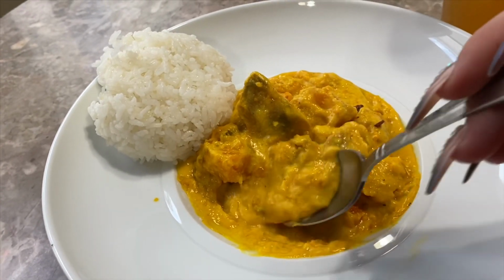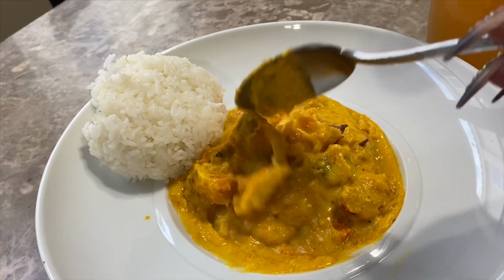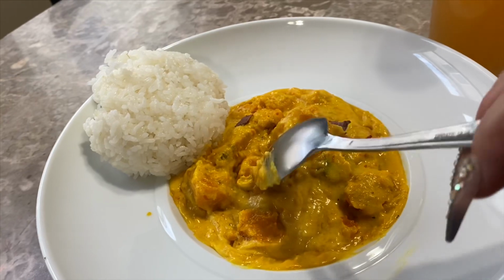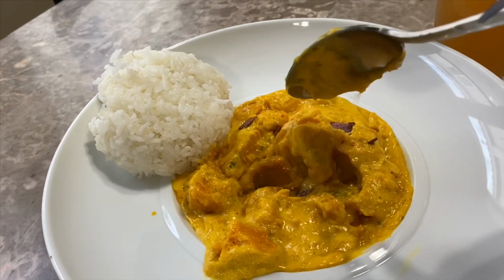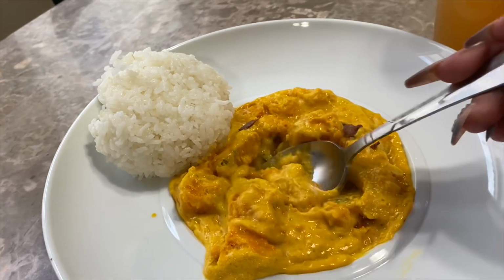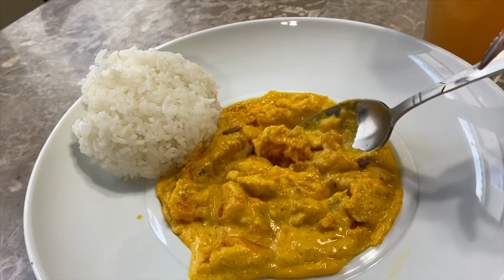But you can see that it is, like, look at that. It's very creamy and it's extremely delicious. It has that beautiful color and it has the beautiful texture. You guys can see the pieces of pumpkin squash in there.